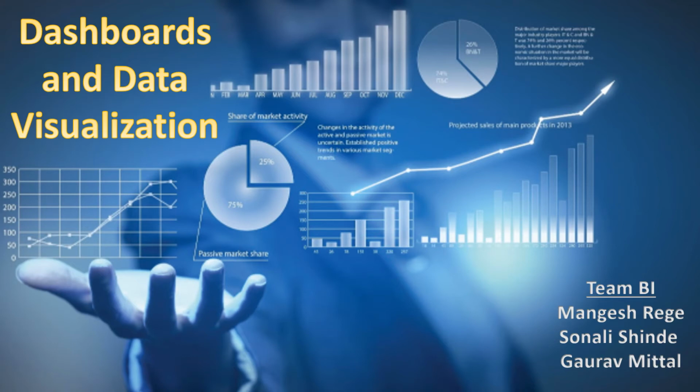I, along with Mangesh Rege and Gaurav Mittal, will be analyzing three technology brands that specialize in dashboards and data visualizations.